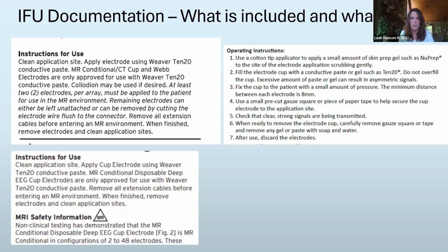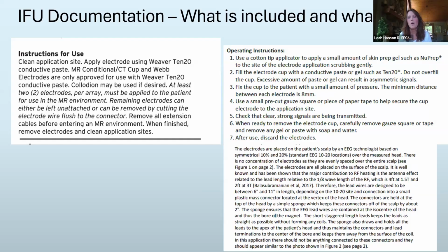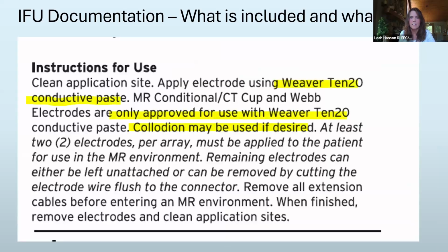Again, this is an example of the one that we saw a moment ago. This is another one, and this one is interesting because it gets very specific about placement. So for instance, we talked about this already, the 10-20 paste, and even your collodion. If you're using paste or collodion, it's a question that you should be asking about testing. What was tested? You also want to make sure, by the way, if you've got electrodes that, and we're going to look at leads, this term array, an electrode array, it's a multi-lead connector that has a bunch of leads coming out of one connector.